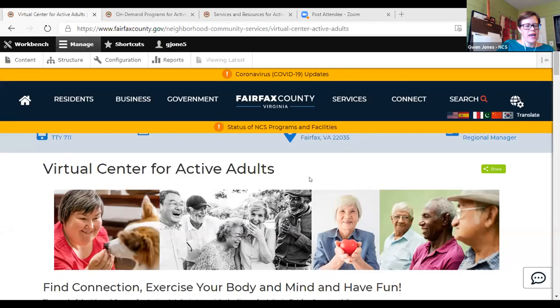Okay. So this is the Virtual Center for Active Adults. It all sprang about because senior centers closed down due to the COVID-19 pandemic. But the concept behind it is that it was conceived to be a one-stop site to connect older adults and adults with disabilities to a wide variety of entertainment, programs, services, and resources that are available to them.